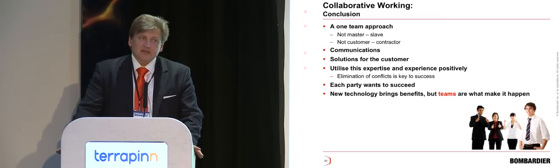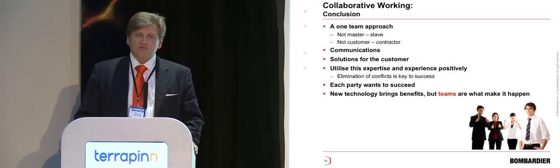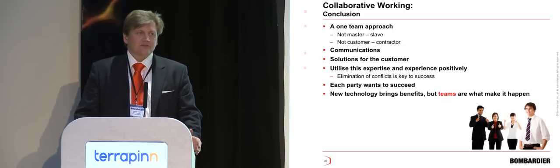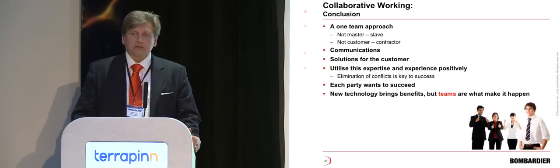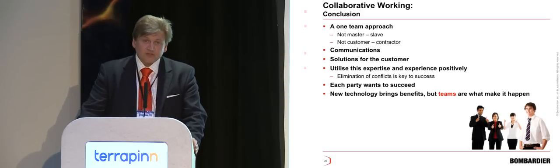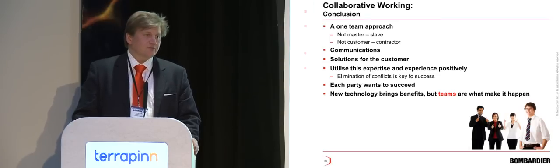Using the experience and expertise available, using that deliberately, using that to the maximum is important, and you need the collaborative approach to do that, and you need to be humble in front of the experience of other people, and be happy to learn. And at the end of the day, new technology brings benefits, but it only brings them if you have the team and the willingness to deliver it, the leadership to deliver it.